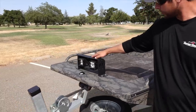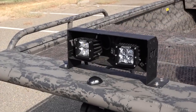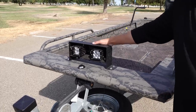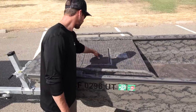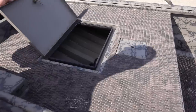We got two LED Rigid lights up front. We've already turned these on at night, and they're insane. It's like daylight. They're protected by this nice little bolt-on cover here. The front deck here is 4 feet. It comes standard with a little storage box in the middle. Let me flip this open.